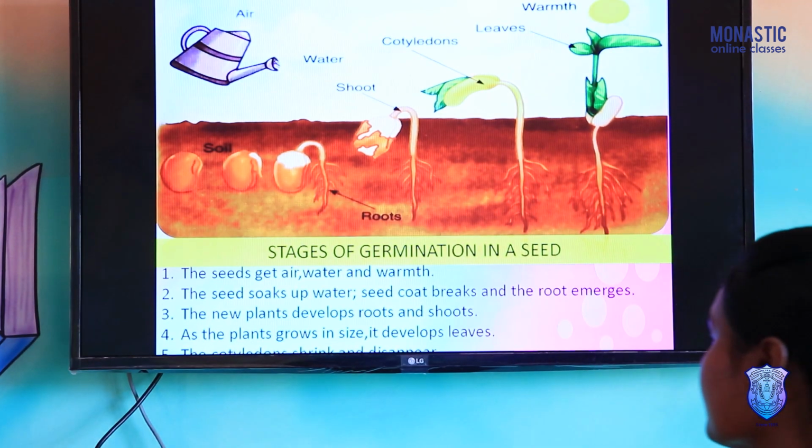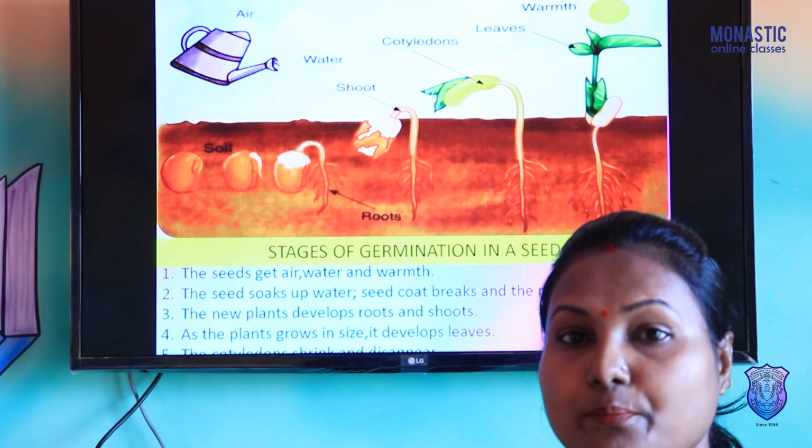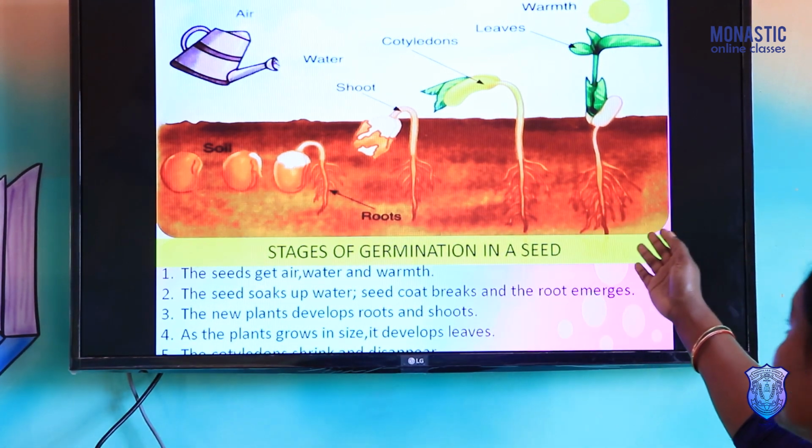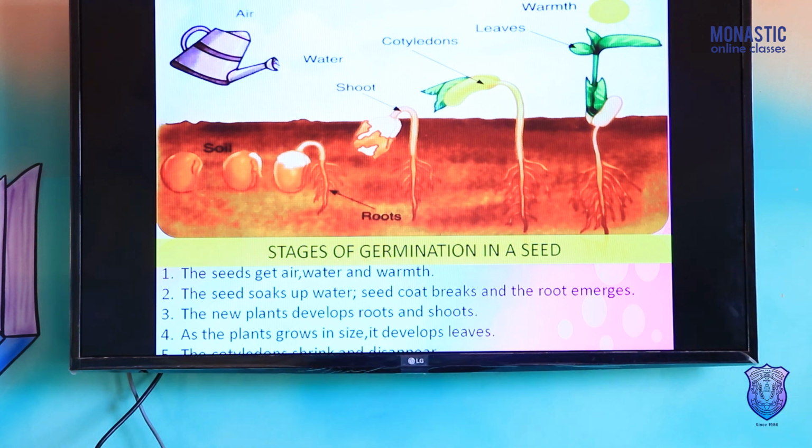The cotyledons shrink and disappear and it converts into a baby plant, as shown in the figure. So these are the various stages of germination.